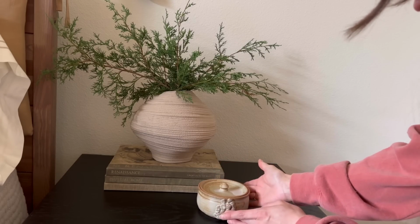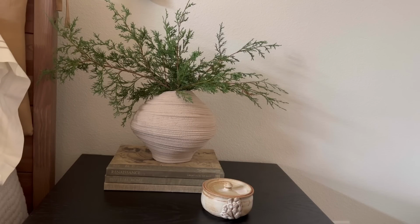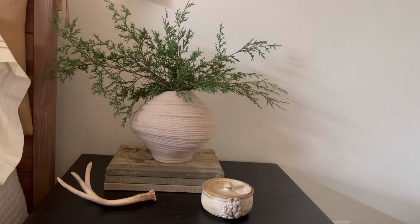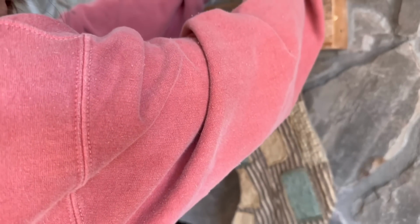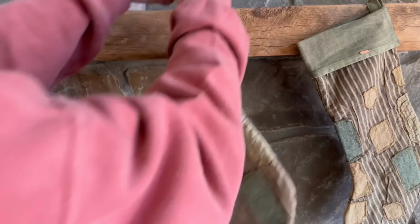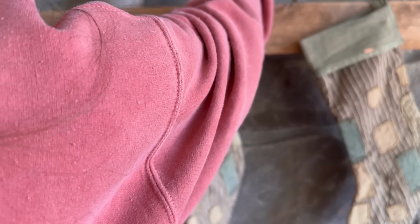I rarely purchase new things, especially seasonal, when decorating smaller areas like this. You'd be surprised how easy it is to breathe new life into an item by simply switching it into a different room and pairing it with a different object. It just makes the look and feel like new.